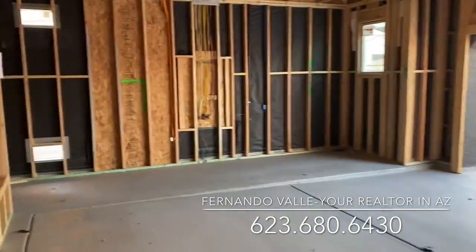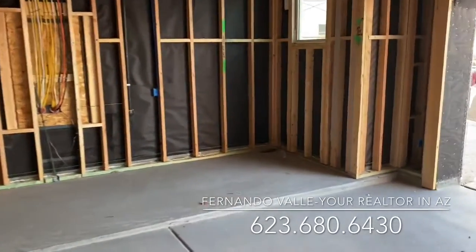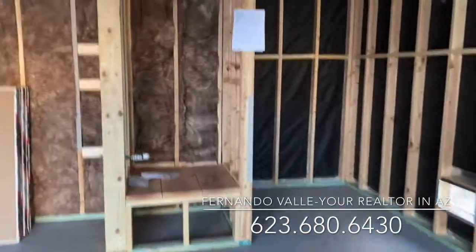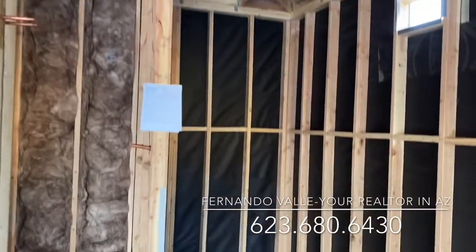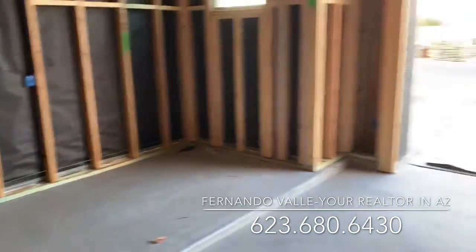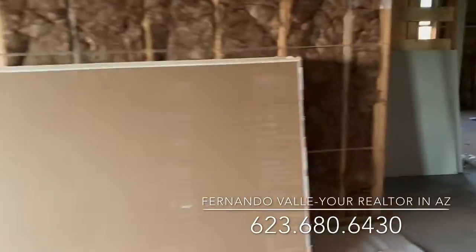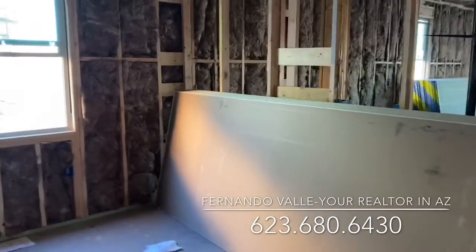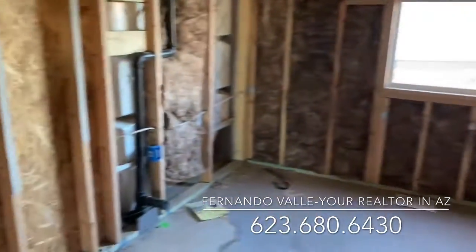So let me do this real quick. So it's a 2.5 car garage. So you're gonna have this area here. Your water here will go there. So you have all this space right there. All right, this will be your den, bonus room, right there.